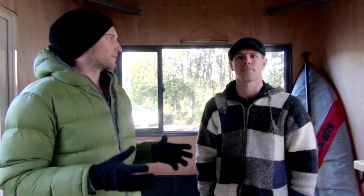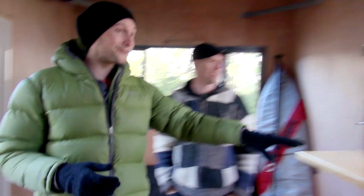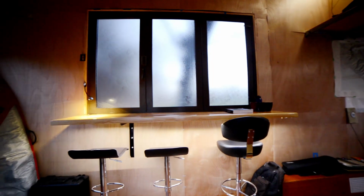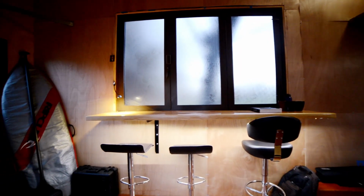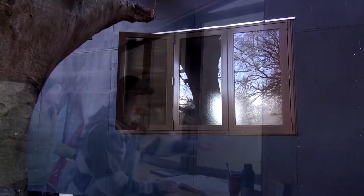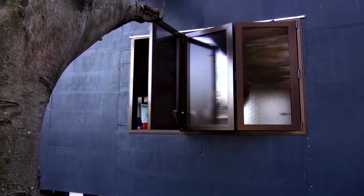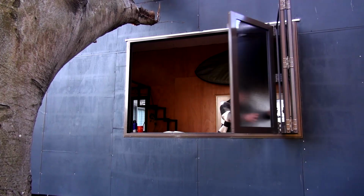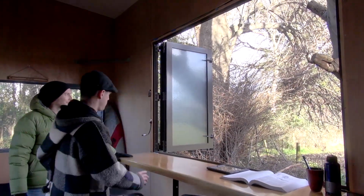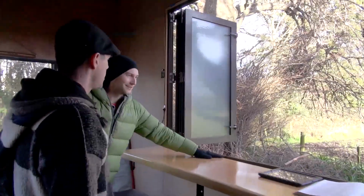And I think you've been incredibly clever with how you've used the windows in here as well. I love this feature. This is such a great idea. And I'm guessing this window opens right the way up? Yeah, do you want to see it? I know it's cold outside. Yeah, I'd love to, that'd be great. So, this is just a bifold aluminium double glazed window. And wow. What an awesome feature.